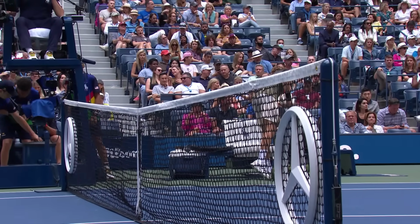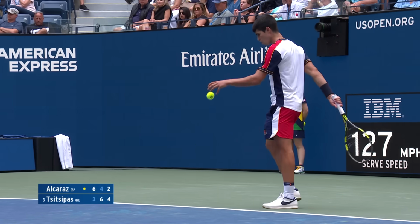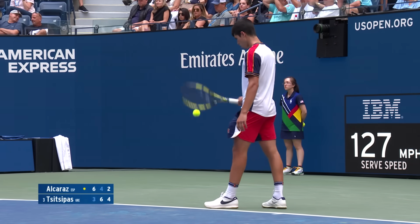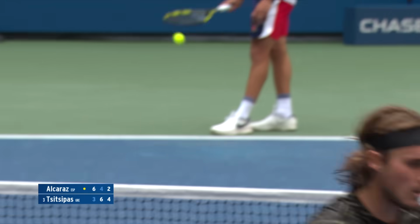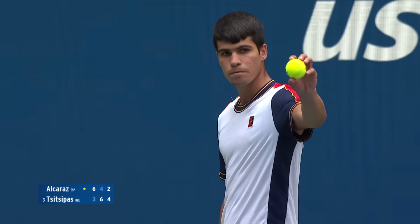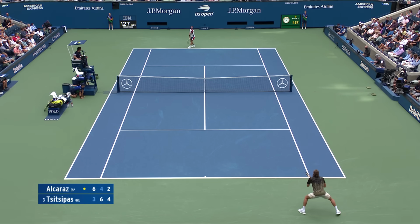Better and better. Played qualifying here in 2017, lost in the last round to Nico Mahut. 2nd round main draw 2018, lost 1st round 2019 to Rublev. 3rd round last year, remember that thriller with Borna Coric. It got away from him. 6 match points, was it? I think, from memory. That was a crazy match. It was a third-round contest over on Louis Armstrong, if memory serves.